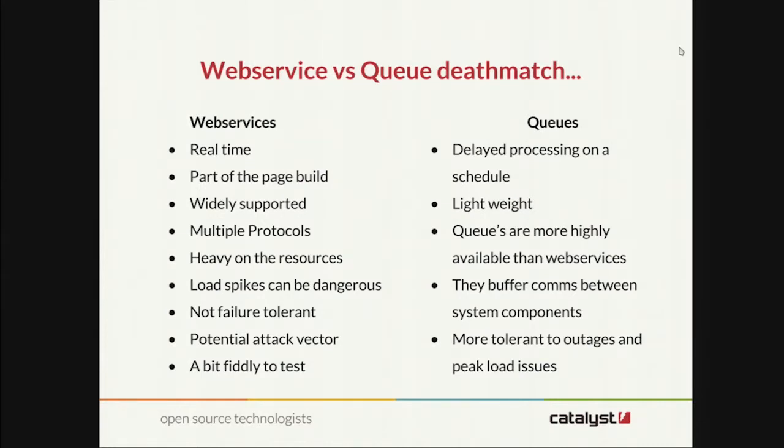Web services, however, are incredibly widely supported. As we say, Drupal supports web services out of the box in Drupal 7. You can build your own web services. There's a format to doing that. There are multiple protocols. We've got SOAP, we've got REST, we've got any number of XML formats. They already have weight and status. They've already been developed, whereas queues are not so much.